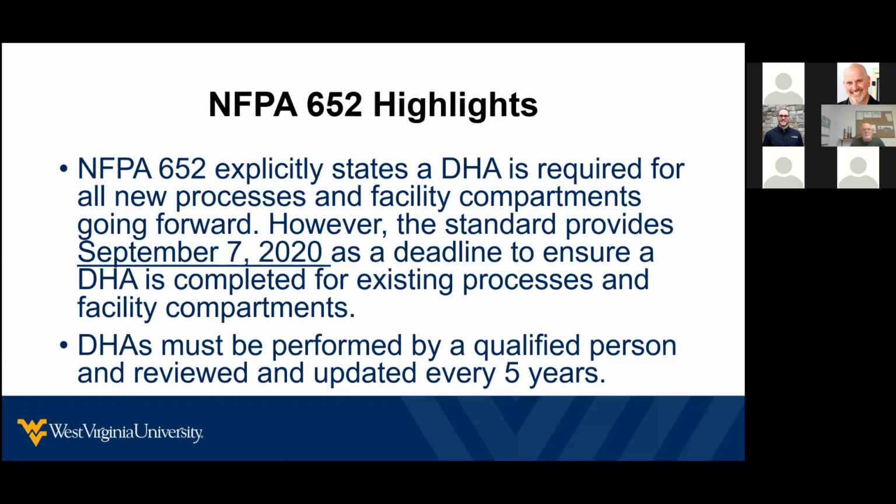NFPA 652 explicitly states a DHA is required for all new processes and facility compartments going forward. However, the standard provides September 7th, 2020 as a deadline to ensure a DHA is completed for existing processes and facility compartments. DHAs must be performed by a qualified person and reviewed and updated every 5 years.